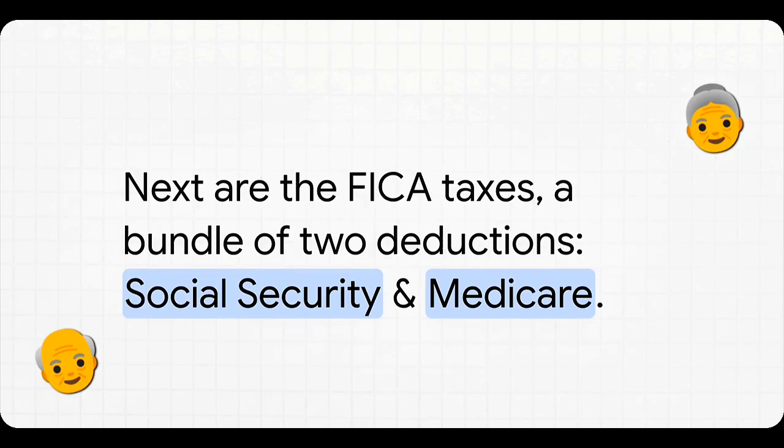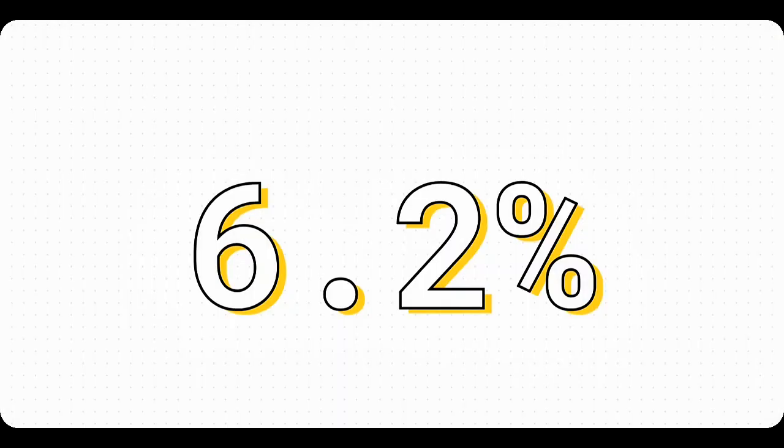After income taxes, we've got another set of mandatory deductions called FICA taxes. Now, this isn't just one thing, it's actually a bundle of two very specific taxes: Social Security and Medicare. First up in the FICA bundle is Social Security. This one's a flat 6.2% tax on your gross pay.